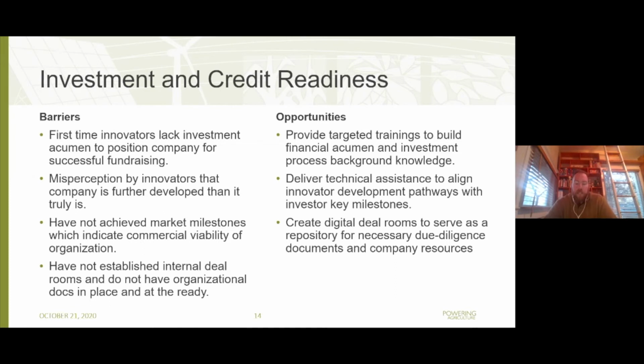The second opportunity is what I described with the technical assistance. Again, the one-to-one technical assistance, if you have someone that's supporting you that understands what investors care about and the milestones that they care about, you can help an organization to highlight that and or work to achieve those milestones so that they become relevant in the mind of the investor. And that goes back to that chart that I talked about with what are the milestones connected to what kind of funding. Helping deliver technical assistance to align those two is hugely valuable to innovators.